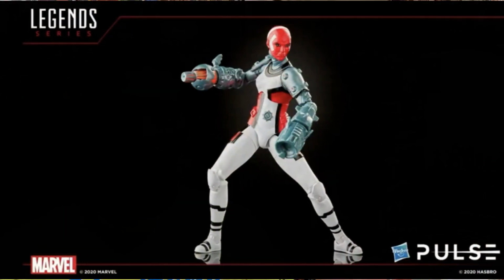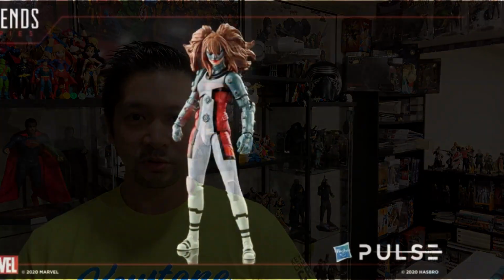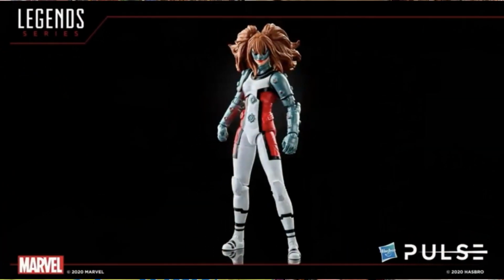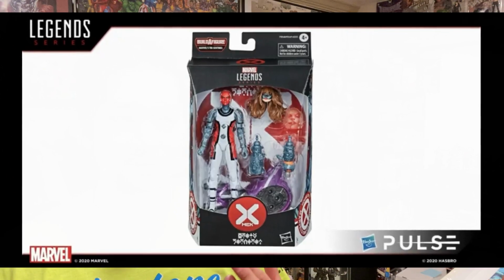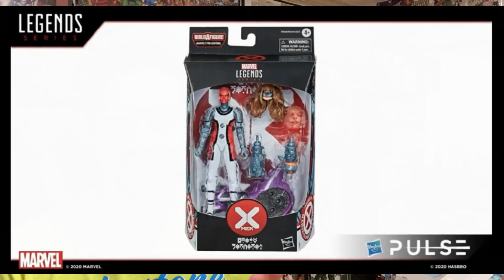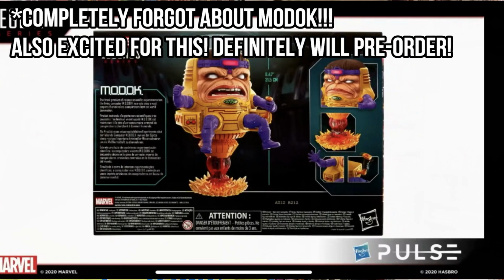I have no idea. But then another awesome decision with Omega Sentinel. That is amazing. 2 different head sculpts, 2 different arms to have the weapons technically for her arms. So again, what a great idea to just have options for your head sculpts and your arms. Amazing. It's perfect. I think it's great.